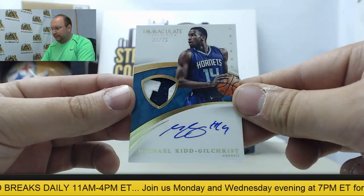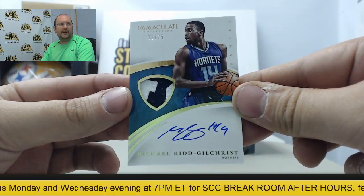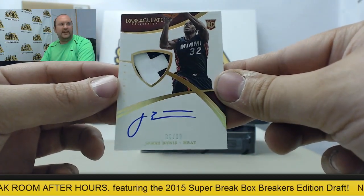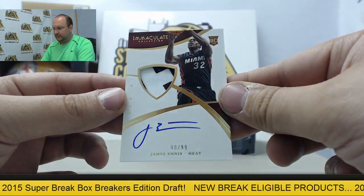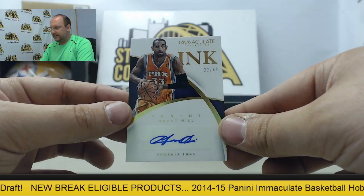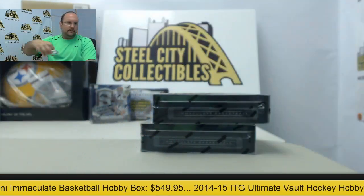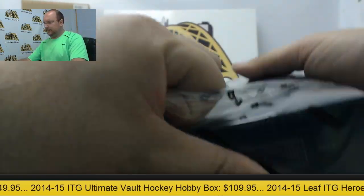Next card, autograph patch card, Michael Kidd-Gilchrist, 31 of 75. Rookie patch auto, James Ennis, out of 99. And the final card in this box, autograph of Grant Hill, 22 of 49. Box number 4 up next.